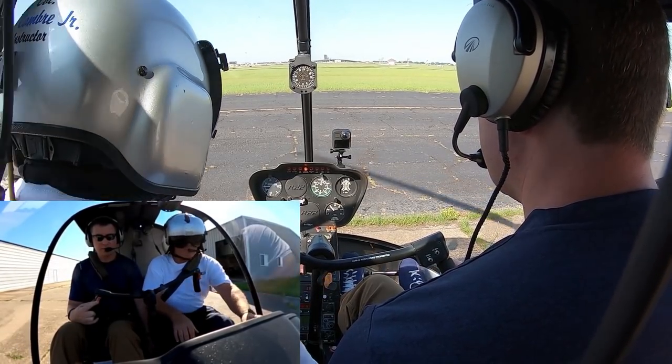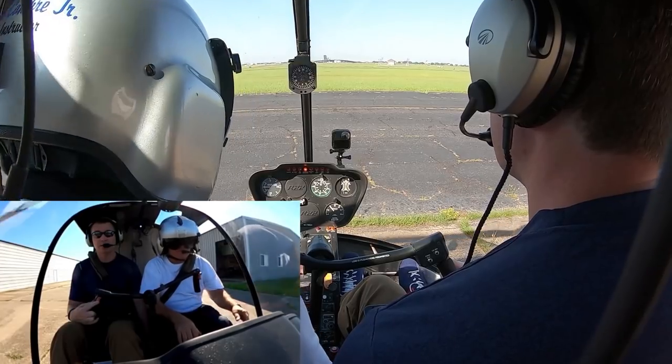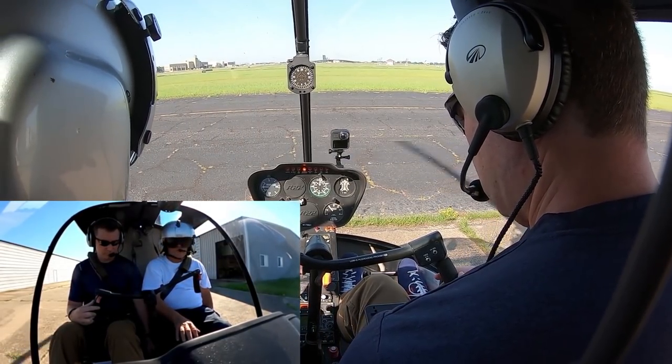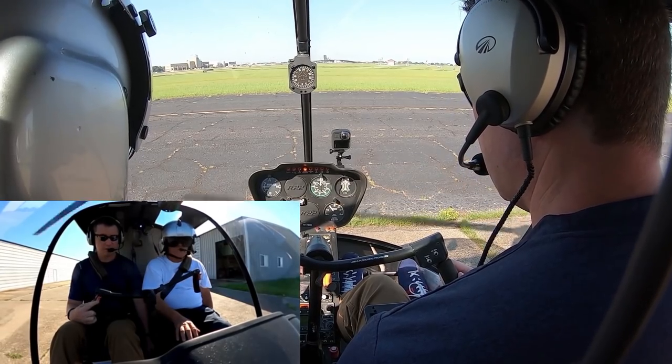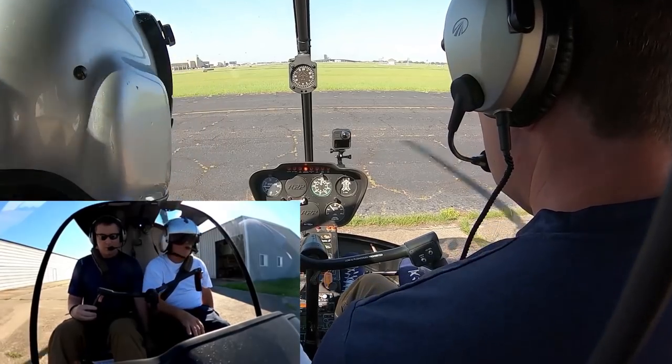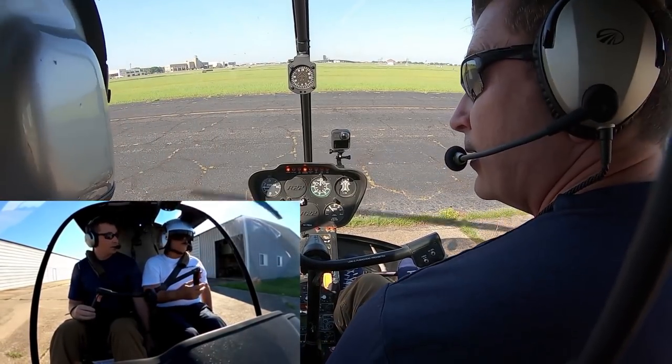Lakefront Tower, helicopter 178 Sierra Hotel at the T-hangers, like to reposition to Echo, we've got Oscar. Sierra Hotel, reposition taxiway Echo. Reposition taxiway Echo, 8 Sierra Hotel. All right, clear right, clear left.